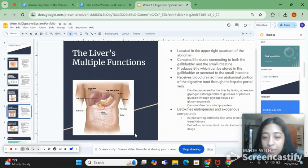And then it can mobilize fats into lipoproteins, which is pretty important. And then it can also detoxify endogenous and exogenous compounds. So endogenous is made within the body, exogenous comes from outside the body. So an example I used was converting ammonia, which is a very toxic compound, into urea, which can be excreted from the kidneys. And then a very important part is detoxifying and metabolizing alcohols and drugs and medications.